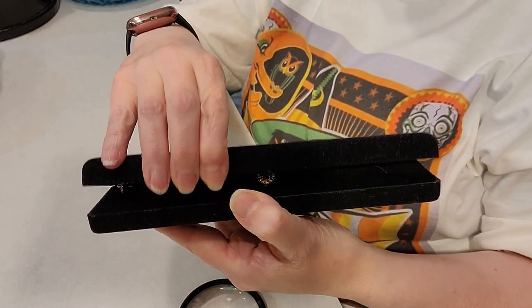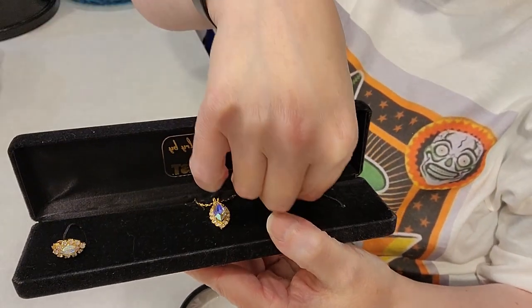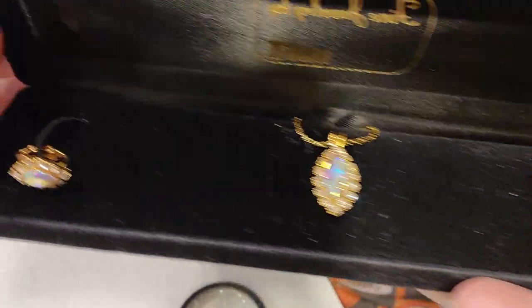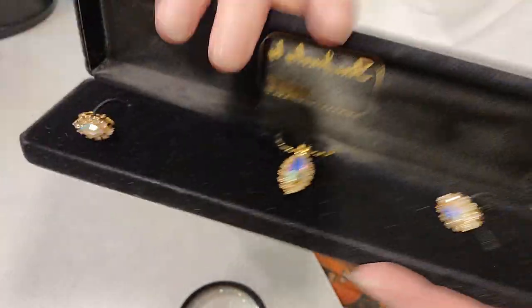This lovely piece, and look at the set that is in here. So we've got this beautiful pendant and clip-on earring set. Those are so beautiful.